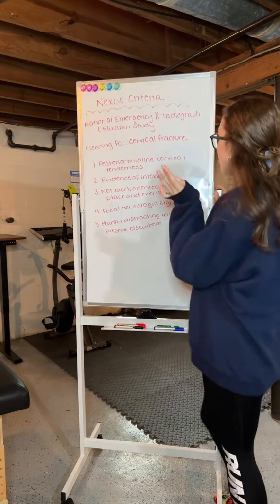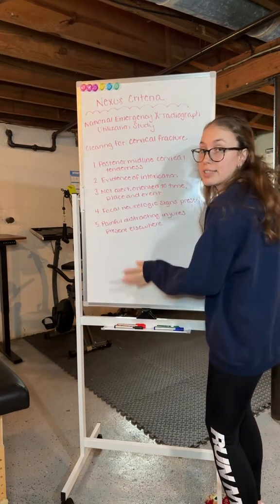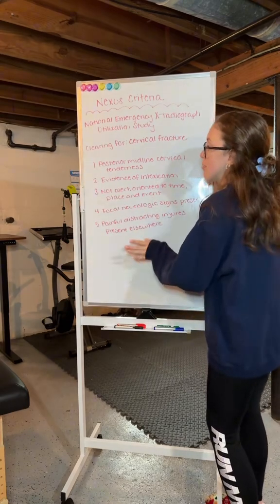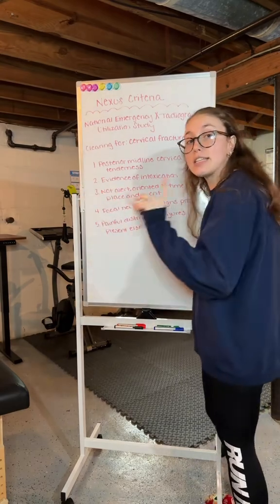Now, something important to note, our patient does not need to have all 5 for this NEXUS criteria to be considered. The patient could have 1, 2, 3, any of them. They have to have at least 1.